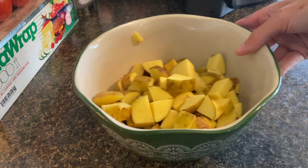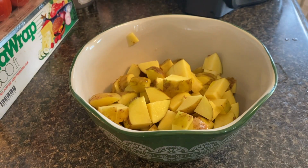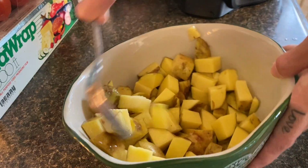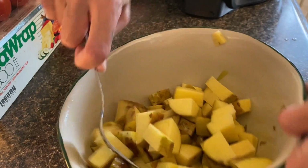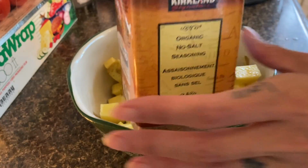Okay, now we're going to go ahead and season our potatoes. I do like to put a little bit of olive oil on them before I throw them in the air fryer and before I put any of the seasoning, because it'll help the seasonings adhere to the potatoes and it gives them a little bit of oil to help crisp up in the air fryer.